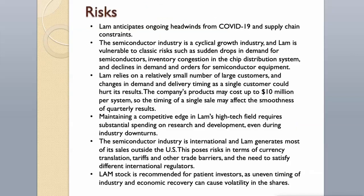Risks. Lam anticipates ongoing headwinds from COVID-19 and supply chain constraints. The semiconductor industry is a cyclical growth industry, and Lam is vulnerable to classic risks such as sudden drops in demand for semiconductors, inventory congestion in the chip distribution system, and declines in demand and orders for semiconductor equipment. Lam relies on a relatively small number of large customers, and changes in demand and delivery timing at a single customer could hurt its results.